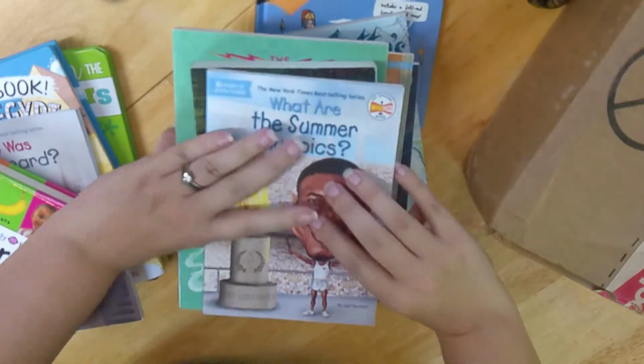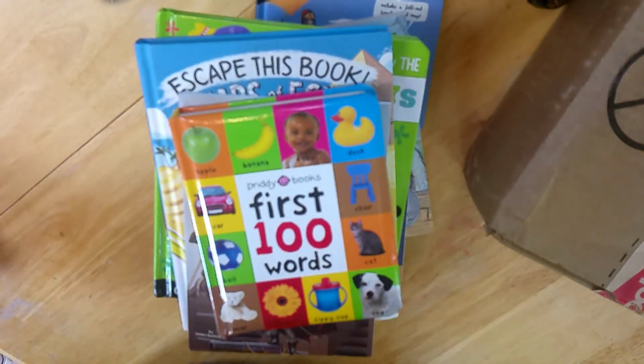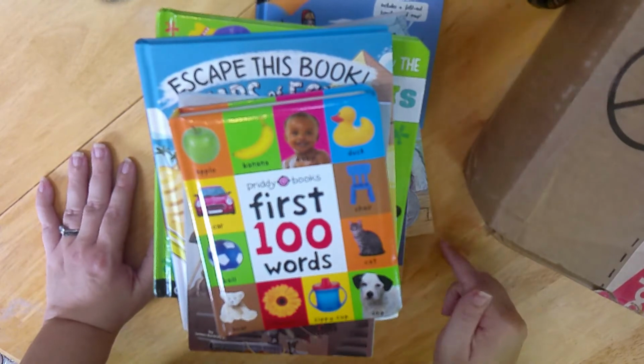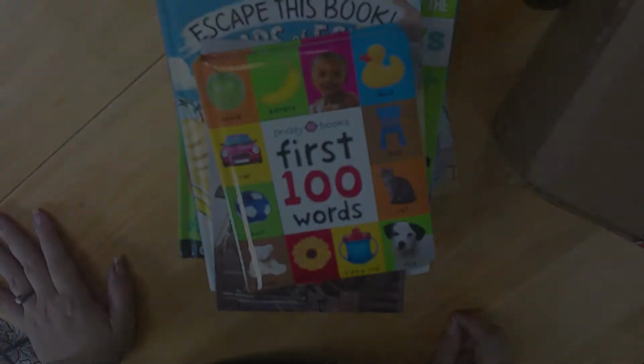But yeah. So that is my book haul from bookoutlet.com. I will try to include a link to that website down below. I'm not affiliated in any way. I just saw a video from somebody else.